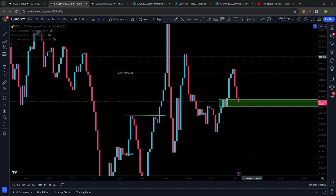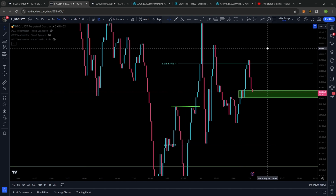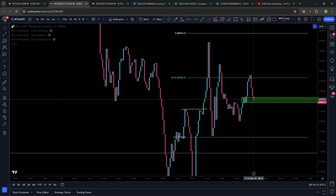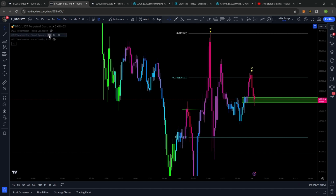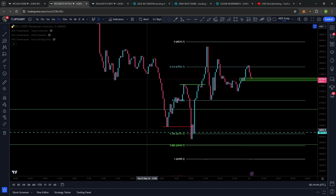But let's see what happens. 45 seconds. If we close right on top of this box or inside this box, and then see a green candle close next, I mean, that could be a beautiful indication that we are finding this order block flipping into support, or holding as support rather. I personally hope it does hold, because I want my long to keep running. But if we end up dropping and I get stopped out at break even, I'm probably just going to end up re-entering throughout this fib pocket.